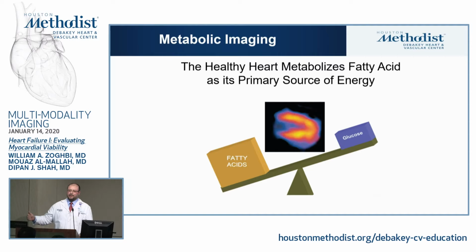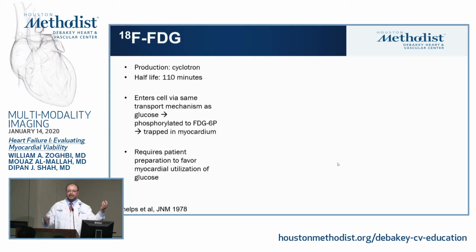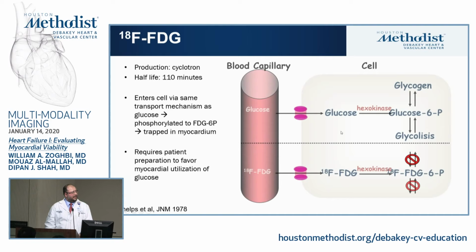So normally the heart will like free fatty acid, but then the ischemic heart will switch. The ischemic one, once we start to give it insulin, will switch to utilizing glucose. And this is exactly what we do here. So we take glucose and attach F18 to it, which is a radioisotope, and then we inject it into the myocardium after giving some insulin. When we give that, FDG will go inside and just get stuck in the cell, which allows us to image it while it is there.